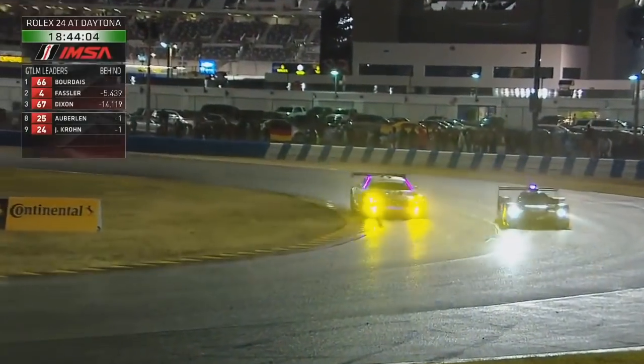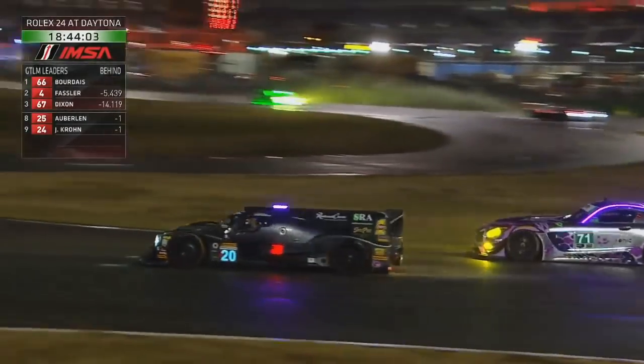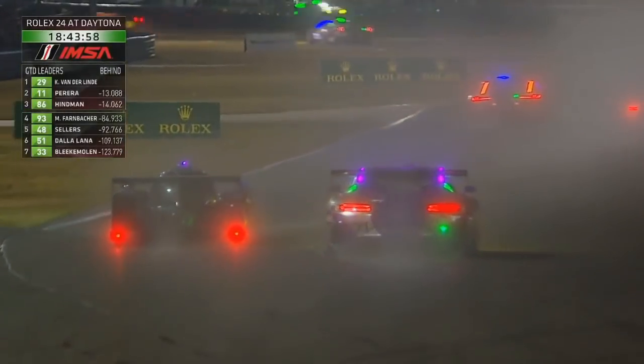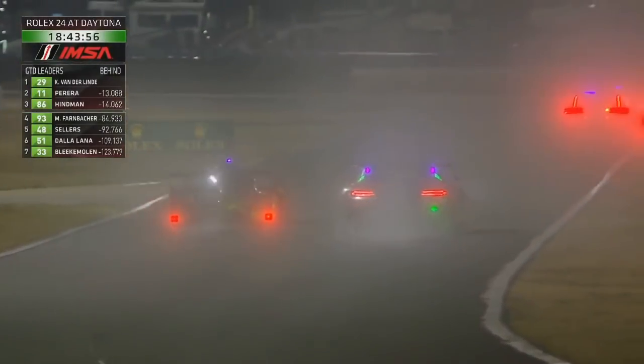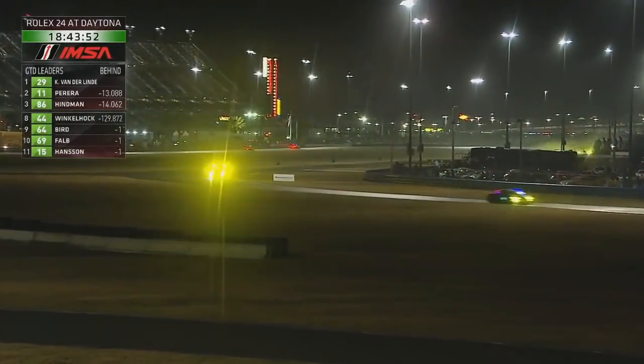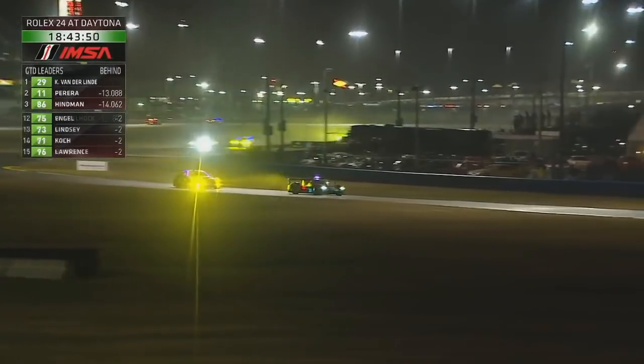Yeah, good point. Then they're probably more in a position to try and risk staying on slicks in these kinds of conditions. I think it's the wrong call, but I can see why they would try and do that if their satellite's telling them that this is going to blow through in 5 minutes. You couldn't do that in a prototype. You just can't get away with it.